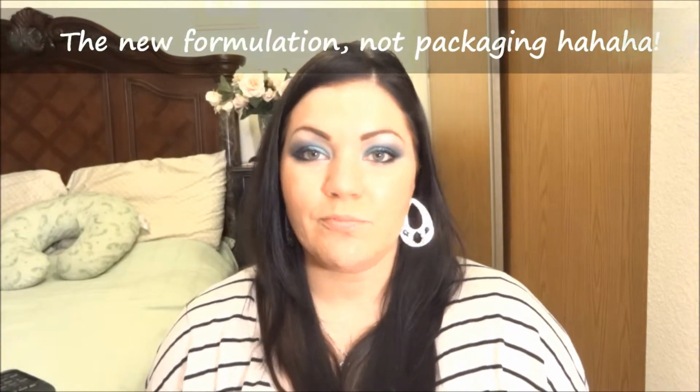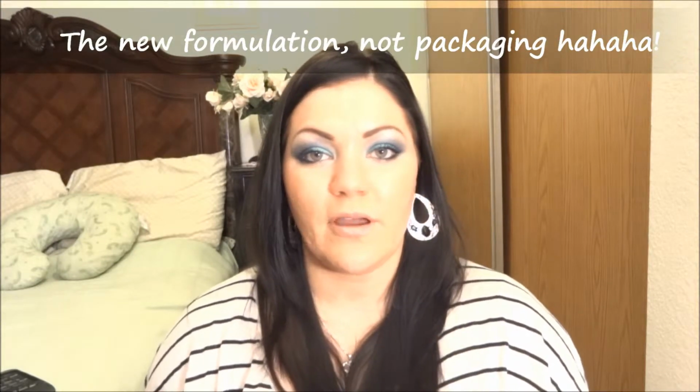It's gorgeous. Mix that with the palette from Sephora. I know the new Urban Decay, the new packaging, you can wear them wet and dry. These ones I don't think you can get away with wet as much as you could with these ones. And the next thing I have is Tarte.